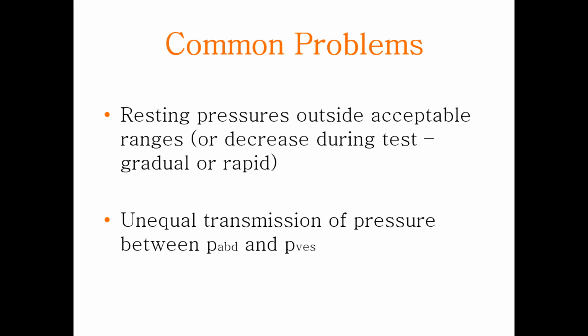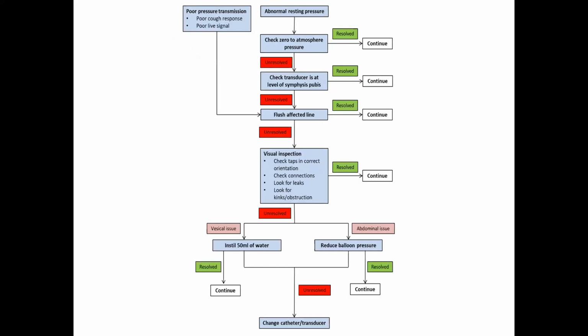We touched a little on changes in abdominal pressure in Arturo's talk, and it's really important to remember that your patient's body mass, weight and size don't change during this test. So any changes in resting pressure usually indicate that something's going wrong, or that maybe your patient is on the move. We'll show you some of those on some traces in a minute, but generally your resting pressure should remain the same. Sadly, it's not a weight loss test, so they should remain constant.